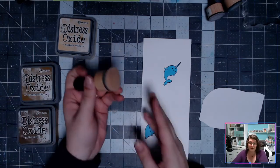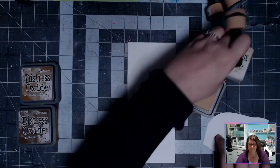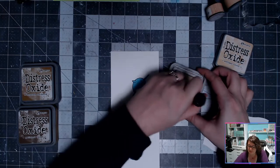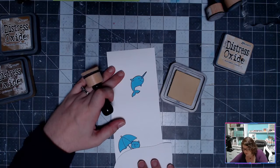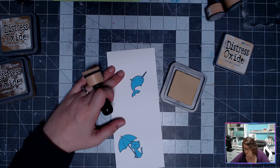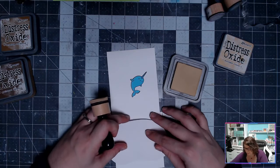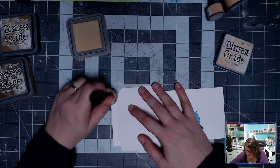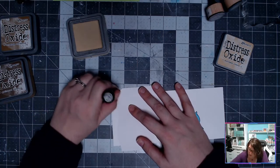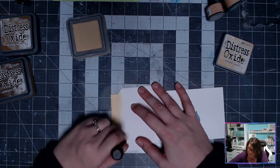Okay, so what we're going to do is we're going to take our foam blending tool, and we're going to start with the antique linen. I'm going to pop this over here just so I have some room because I am left-handed. What we're going to do is start here, and actually, I probably want to do it this way. I didn't really think about this. I'm not even going to worry about having a mat. I'll just clean this when I'm done.